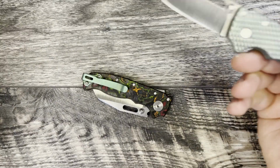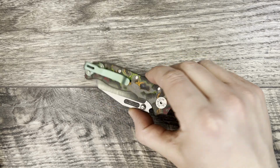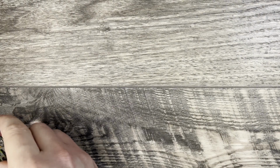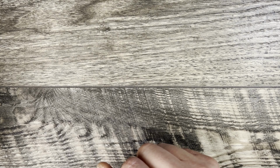Those are the number 3. Really like these a lot. I still am carrying them a ton. I know there's a lot of hot newness out there, but now that they're offering it with S35VN, a premium steel, I think there's something out there for everyone, right?